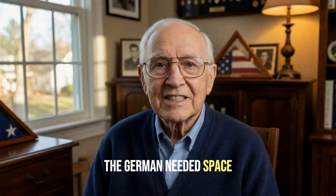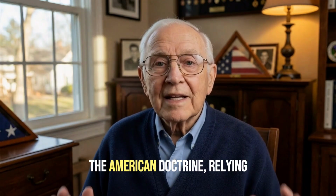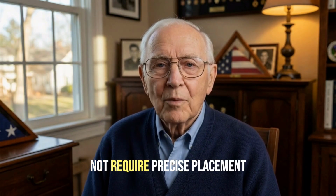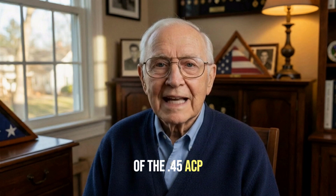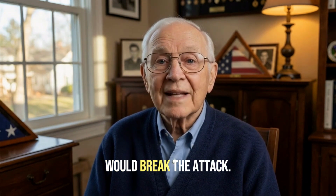The German needed space to employ his weapon effectively, space to aim and thrust. The American doctrine, relying on the heavy pistol for the final few meters, provided a severe countermeasure. The heavy bullet did not require precise placement in a vital organ to stop the fight. The massive kinetic dump of the .45 ACP ensured that any solid hit to the torso would break the attack.